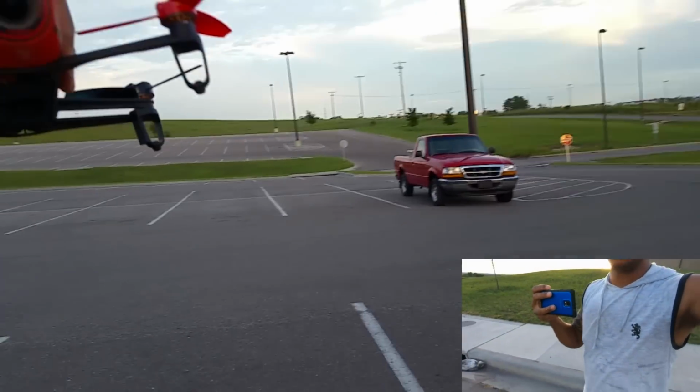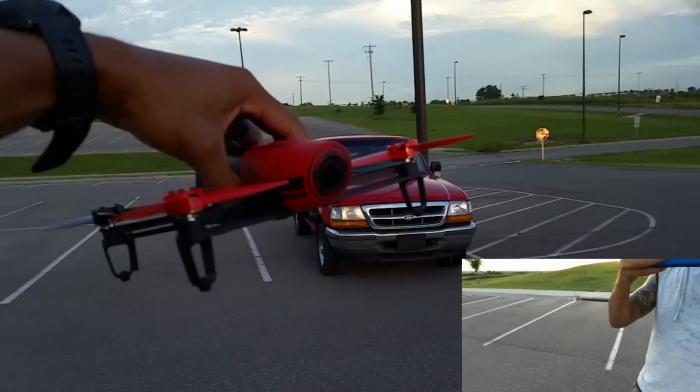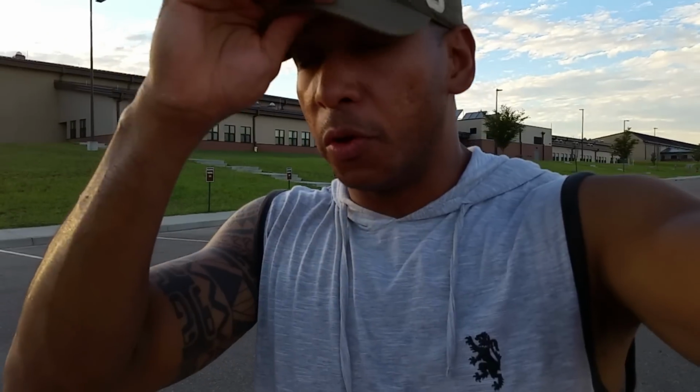like I told you guys, you can't possibly go 2 kilometers. We just did. However, just like I predicted earlier, you can go 2 kilometers, but you won't be able to come back because the battery just won't be enough. This is a great drone. It's an amazing drone for taking pictures.